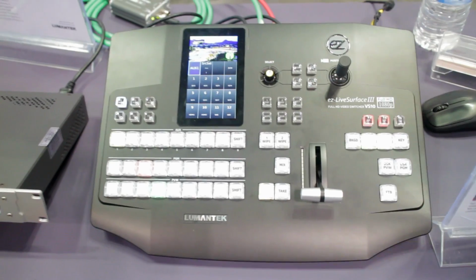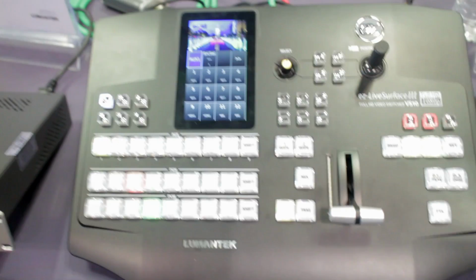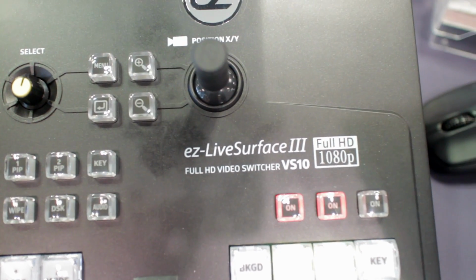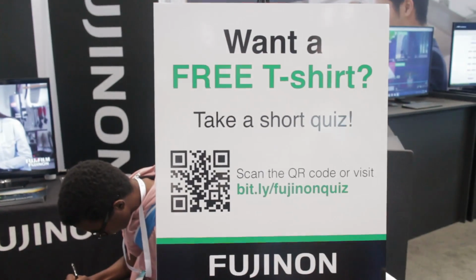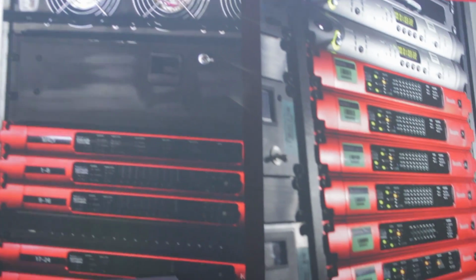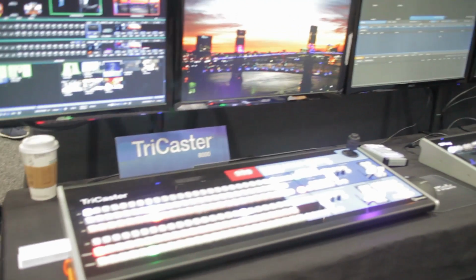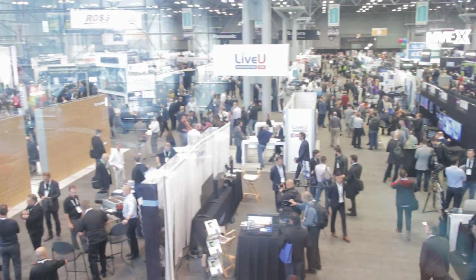On the NAB side, I saw a new product from an old friend, Lumantek. They're coming out with a 10-input switcher called a VS10. Great product, looking to drop in December, January. The old faithfuls were there, good friends from PTZOptics, still planning a meetup. I never did get my free t-shirt, but I did get some charge from Fujinon. And of course, we mentioned Focusrite. They were there with quite an array of products. Dante supported, of course. All in all, it was a fun show. Had a great time. This is the bird's eye view of the event, and hoping to see it next year.